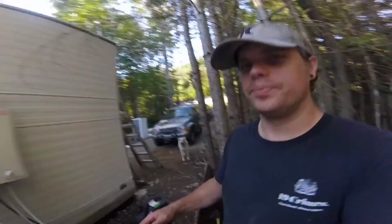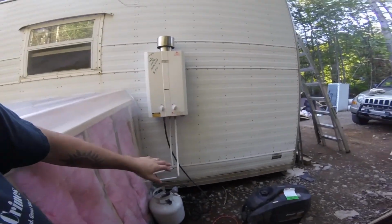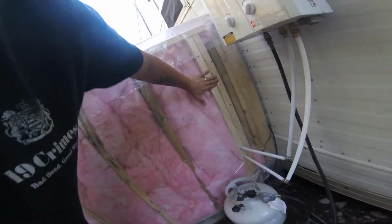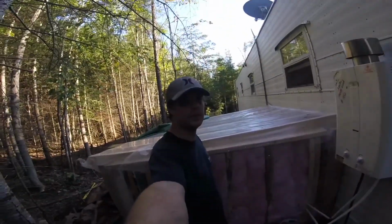The water system, hot water system, I PEXed it into the power and water bunker that I've been able to build. Thank God, it did work out.